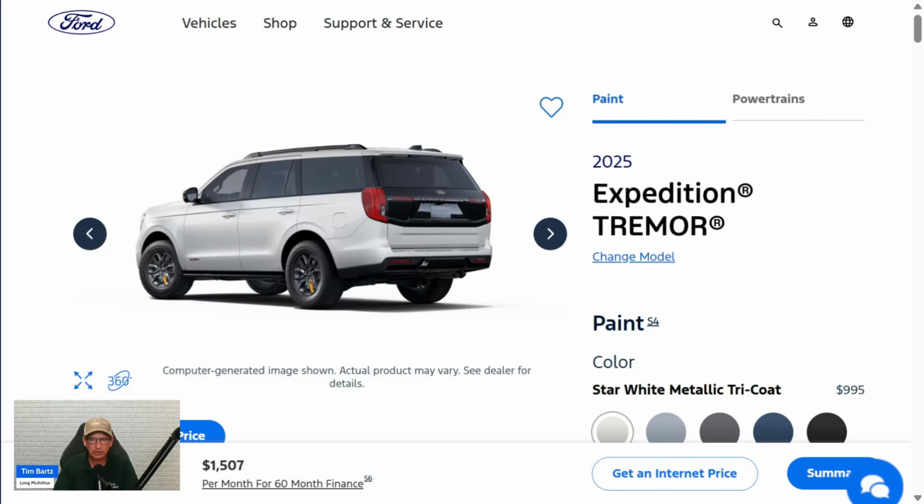They also removed the power adjustable pedals. So power adjustable pedals with memory is no longer on the Tremor as standard equipment like it was last year. And then also on the Ford Co-Pilot 360 Active 2.0, they removed the wording driver state detection. And I'm really hoping what that means is that if you don't get the BlueCruise, then it won't monitor whether or not you're looking at it. Basically, you do get a 90-day trial on the Tremor for the BlueCruise. But if you elect to not go with it, hopefully that driver state detection isn't there, so it doesn't keep telling you you're not watching the road.